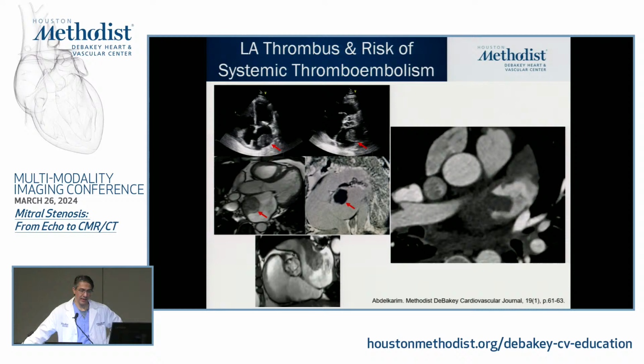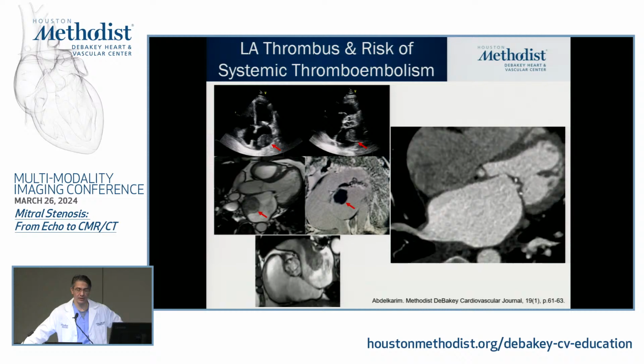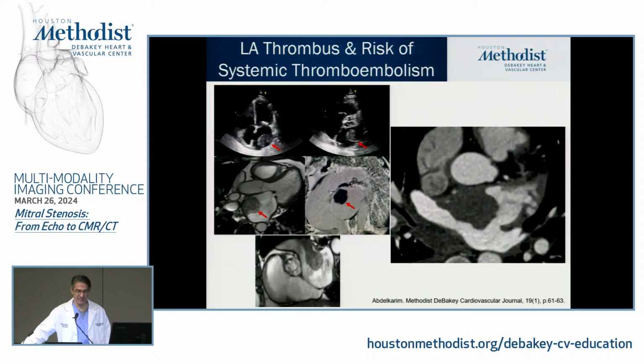And then just the same case here, the patient needed a coronary evaluation, so was referred for CT prior to surgical removal of this thrombus, and you can see the thrombus very nicely by CT as well. So I think we can do a very good job there as well.